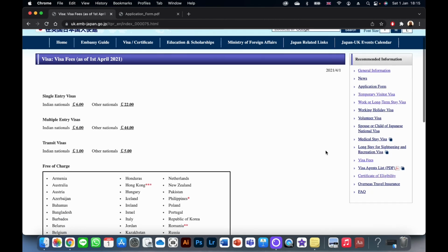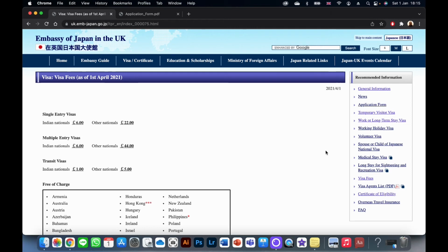So yeah, that's pretty much a quick overview of how to apply for the visa for work and long-term stays in Japan. It doesn't seem that difficult. It could potentially be a bit time-consuming, but it's an important thing to do if you are looking to move to Japan from any country. You need to apply for the right visas. And if you want to work or study there or be with family, then you need to apply for this work or long-term stay visa.